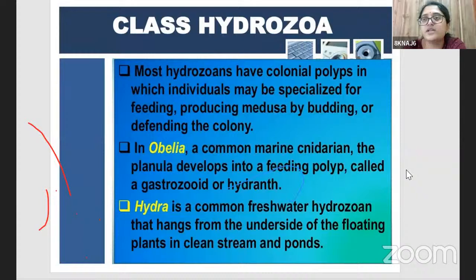And then you can see the epidermis, which has muscle cells, interstitial cells, sensory cells, gland cells, and nerve cells. The epidermis again secretes a cuticle, which is known as perisarch. And this perisarch, in some hydrozoans, becomes hard like a stone-like structure, and that is known as the coral. The offense and defense characteristic organ for this particular class is the stinging organs or the nematocysts.